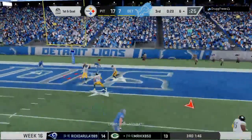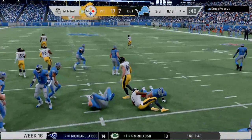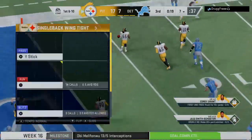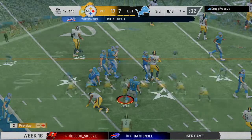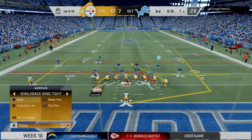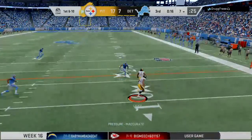Flush to his right. And it's intercepted at the goal line. Picked up by Obi Melifonwu. And they get the football, but not much on the return here as he stopped at the 7-yard line. He's had a fantastic rookie season, made a lot of lovely throws, but that wasn't one of them. Well, we got to give him one, don't we? I mean, with the year he's having, a lot easier for he and his teammates to accept that throw because for the most part, what they've seen, it's been pretty sensational.